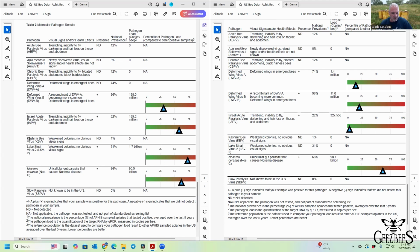Kashmir bee virus, not detected. Lake Sinai virus 2 was detected. 1.7 billion was the pathogen load. And in September, not detected at all. So that's kind of interesting that I've gone from having it to not having it.